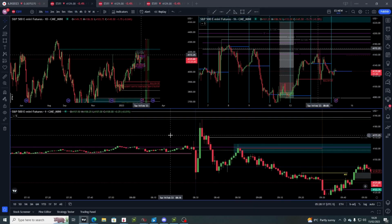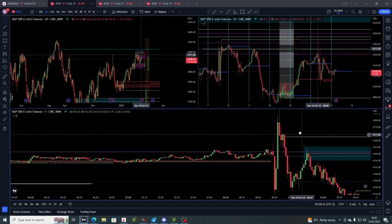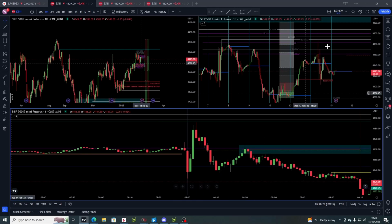But what do we know that markets want to do? They want to take your money, right? So they're going to paint that picture, and then they're going to cause max pain, and they're going to send it in the opposite direction, right? So we were looking for entries low for it to run higher. What was price?